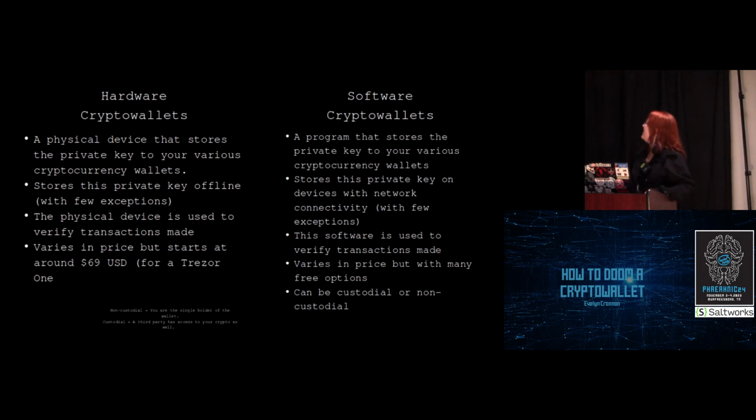So software crypto wallets are programs that store this private key. Problem is, most of y'all have internet on your computers. So it's storing this key online, and naturally hackers are going to hack. So that's not necessarily the most secure thing in the world. In addition, the software is used instead of hardware to verify the transactions made. And it starts at the low, low price of free. Just remember, if you're not paying for something, you're probably the product.